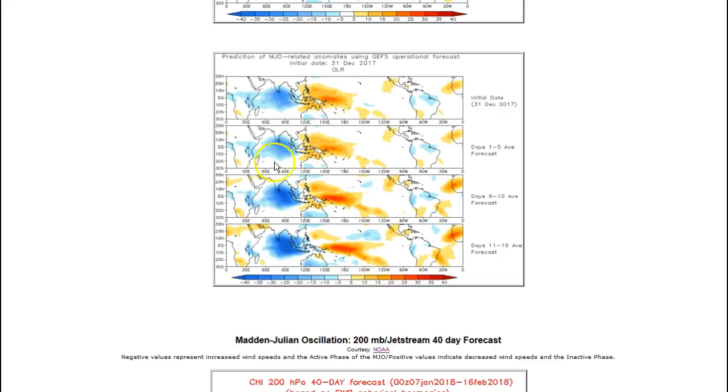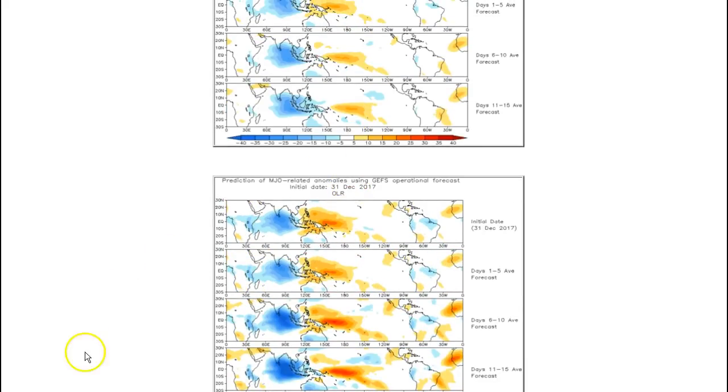With the active phase of the MJO, less sunlight reflectivity, meaning more clouds, and that all balled up in the Indian Ocean. So supposedly, here's where we are right now with the inactive phase of the MJO over the dateline per both models.